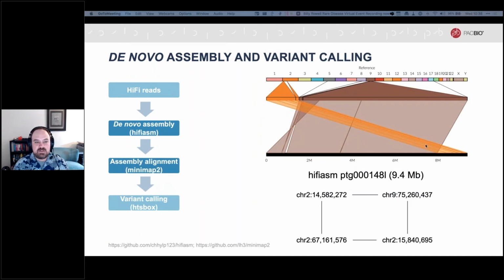Using the alignment of the assembly to the reference, we can more easily understand complex rearrangements like this 9 megabase contig, shown here, that shows a complex translocation involving chromosome 9 here in brown. This portion aligns to chromosome 9 along with an inversion here, as well as multiple regions of chromosome 2, shown here in orange at the end of the read.